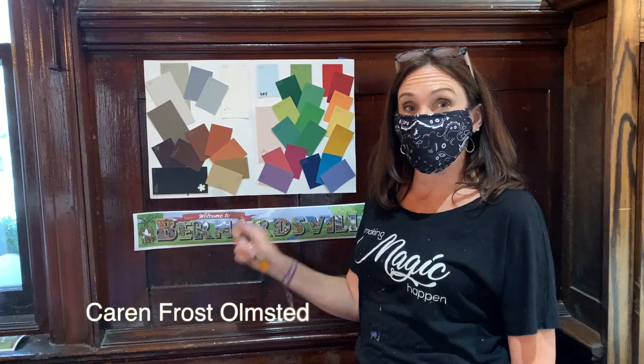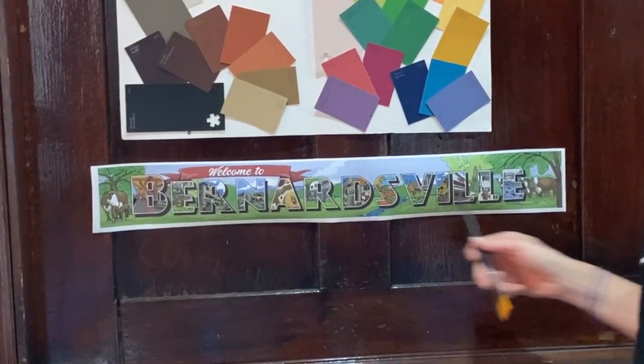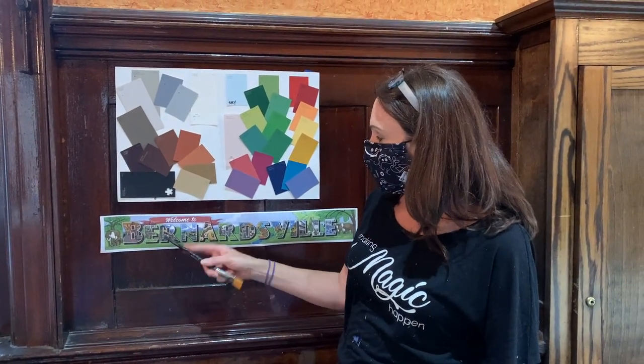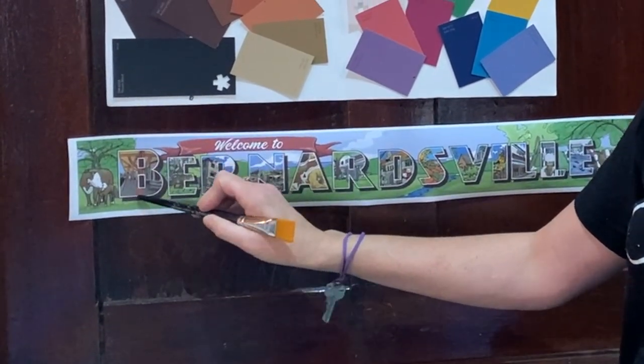Today we're going to be working on the first section of 10 panel sections. So welcome to Bernardsville is eventually what we'll get. But today we're going to work on panels 1, 2, and 3. So the first panel is going to be the cows and the start of the B in the train station.